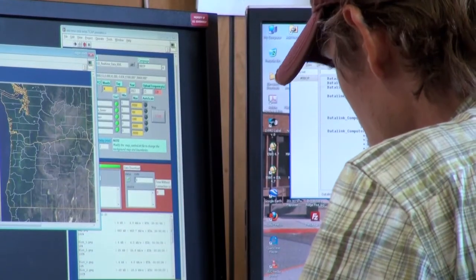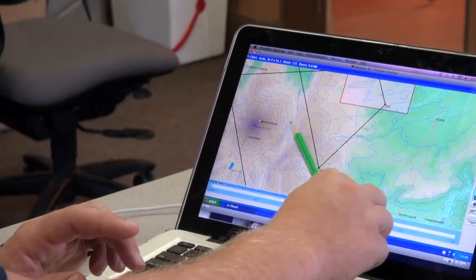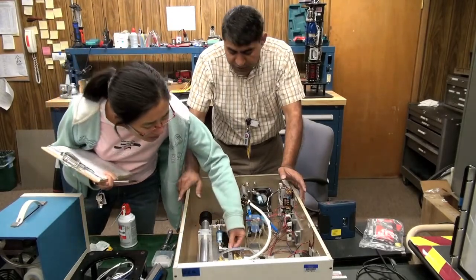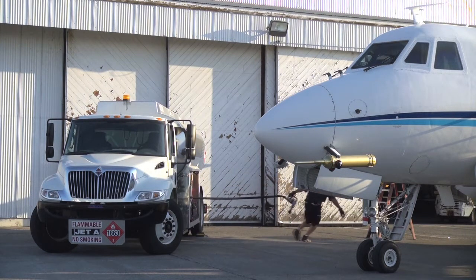First, they check the weather patterns, choose a flight plan. We'll probably be operating from the fire over towards Mount Hood, mostly in this area. And make sure all the equipment is working properly. Then they load up and head toward the smoke.